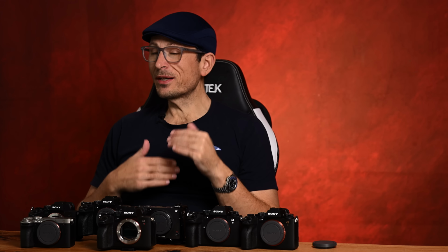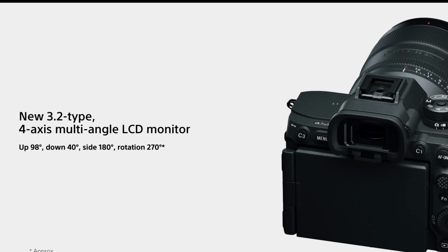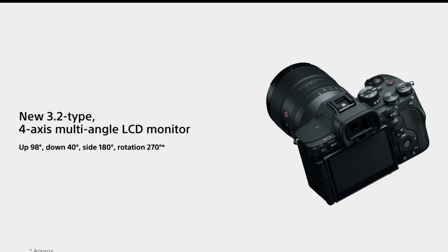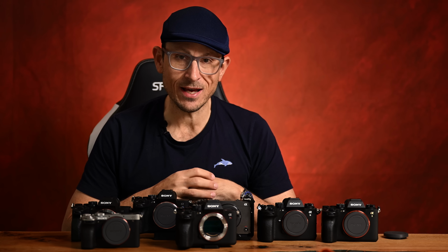But when you start going down through the list of specifications and see what you're giving up, the second card slot, the incredible EVF, the amazing rear screen that the A7R5 has, a lot of people end up migrating back up and spending that extra $900 to get the traditional body shape and all of the features that the R5 has. But maybe I'm wrong. If you're an A7CR user or an R5 user, let me know as a comment why you chose it over the alternative.